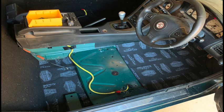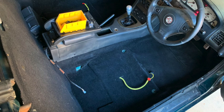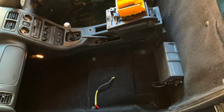So I put the new underfelt in and put the carpets back in. And then the seats back in. Checked all the connections for the airbags for the seats. And the airbag light went off.